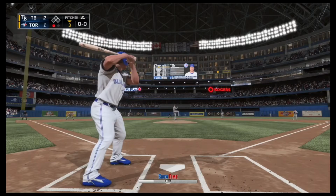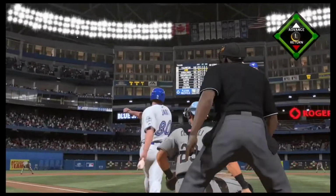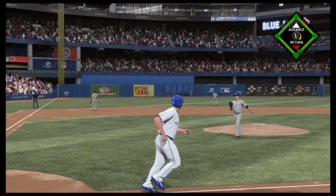It seems like in Road to the Show they do a lot of trades, so I'm going to probably demand like a $30 million contract. There's another one, pretty much the same spot.